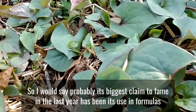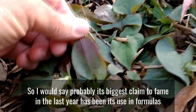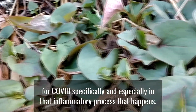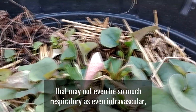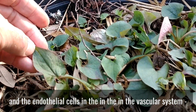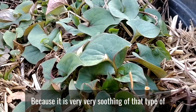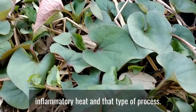So I would say probably its biggest claim to fame in the last year has been use in formulas for COVID specifically, and especially in that inflammatory process that happens that may not even be so much respiratory as even intravascular, right? And the endothelial cells in the vascular system. And maybe that's where it plays a role there too, because it is very, very soothing of that type of inflammatory heat and that type of process.